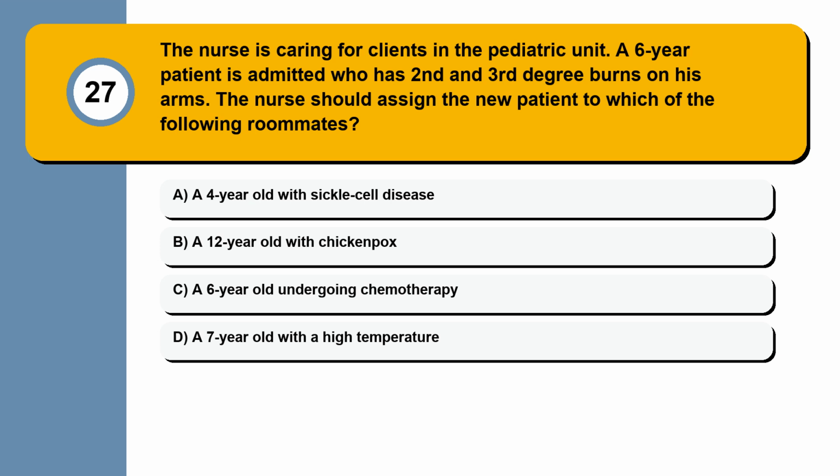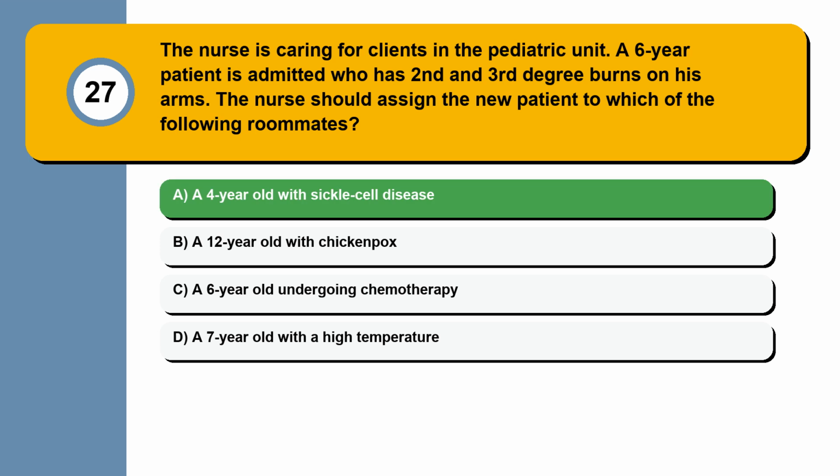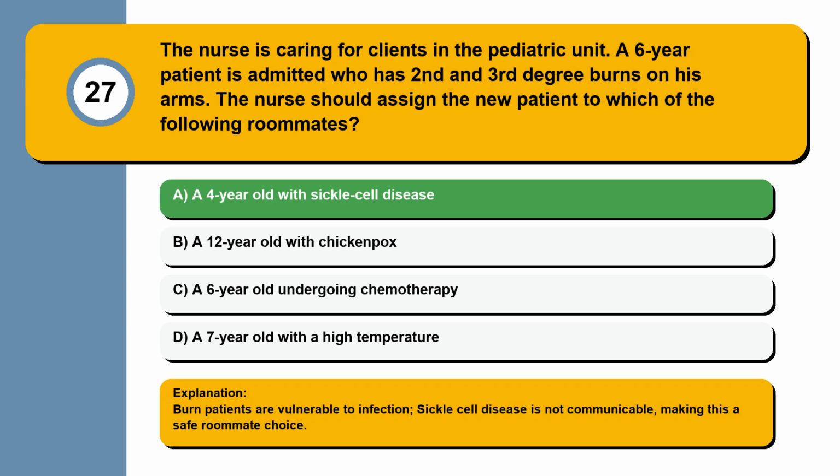Question 27. The nurse is caring for clients in the pediatric unit. A 6-year-old patient is admitted who has second and third degree burns on his arms. The nurse should assign the new patient to which of the following roommates? A 4-year-old with sickle cell disease, a 12-year-old with chickenpox, a 6-year-old undergoing chemotherapy, a 7-year-old with a high temperature. Burn patients are vulnerable to infection. Sickle cell disease is not communicable, making this a safe roommate choice.